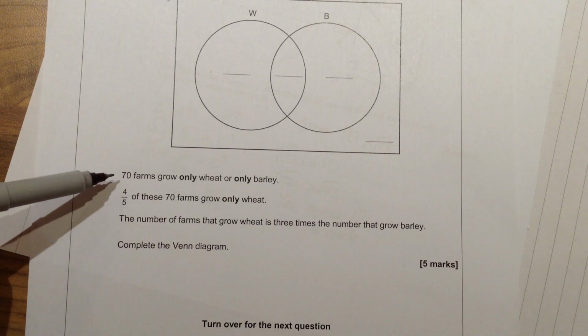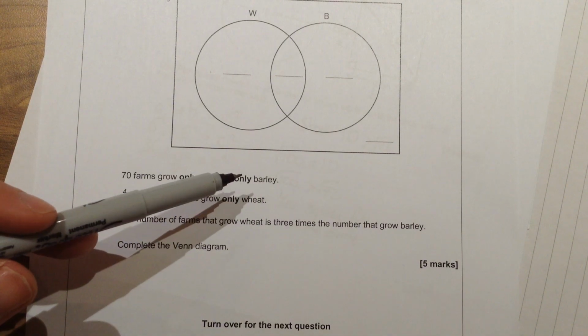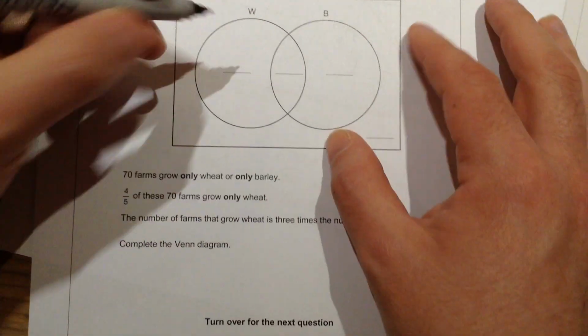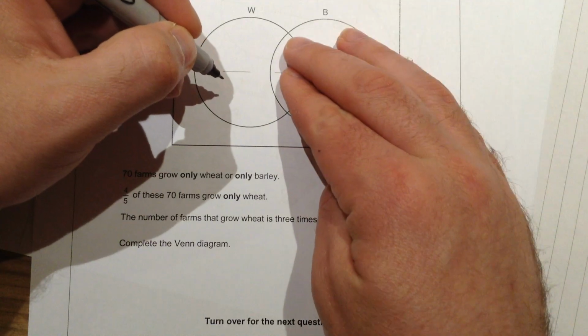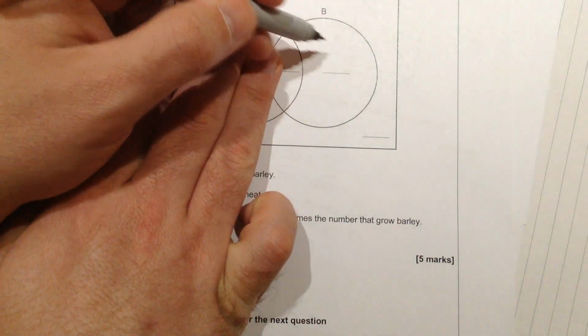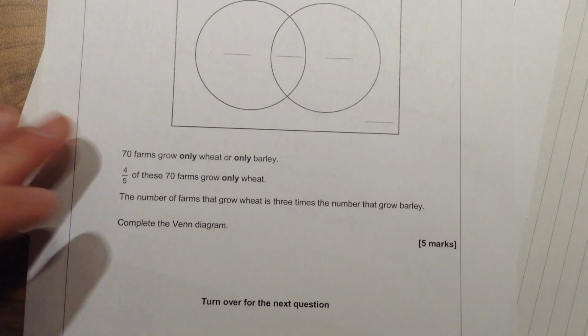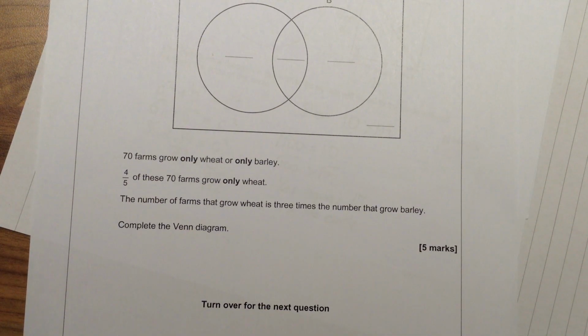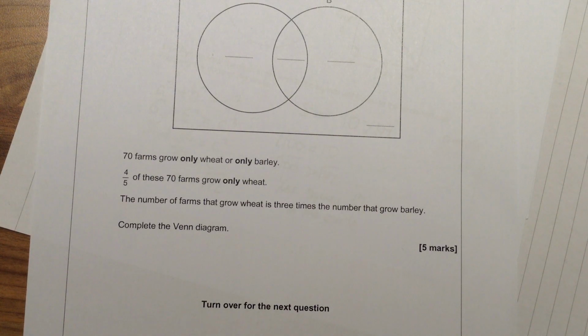So let's see what information we've got that might help us fill this out. We've got here that 70 farms grow only wheat or only barley. So this is representing this section here, this little curved bit, and this section here. So altogether, those are 70. There's nothing we can actually fill out at that point, so we're going to have to go down to the next line. It says 4/5 of those 70 farmers actually grow only wheat.